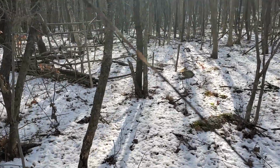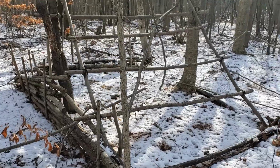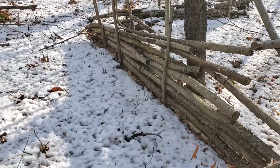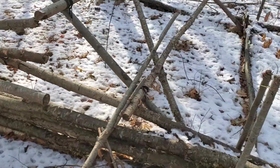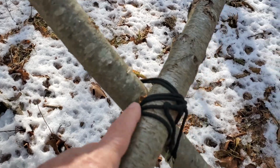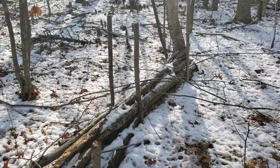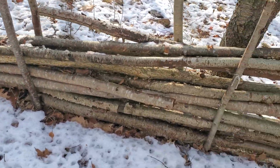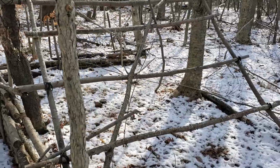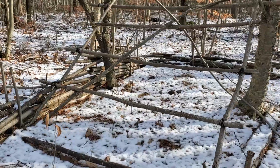Okay, walking through here, look at this. This is not a Bigfoot structure. It is a structure, but somebody was making this. You can see he was making a framework here, and so on. How old it is, I don't know. Here's some string. I don't know if it was going to be a blind for hunting, but it could have been somebody just wanting to live in the forest here. Pretty cool.